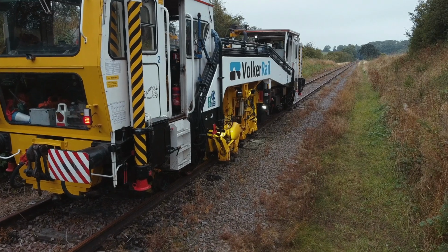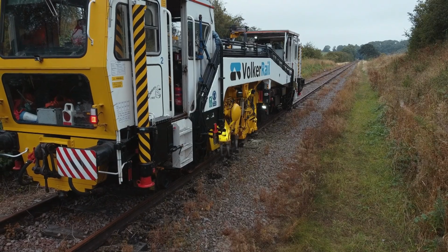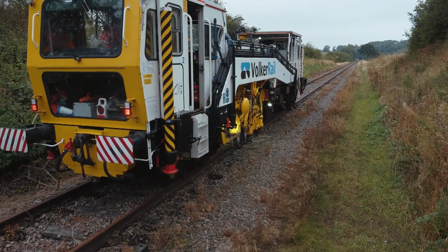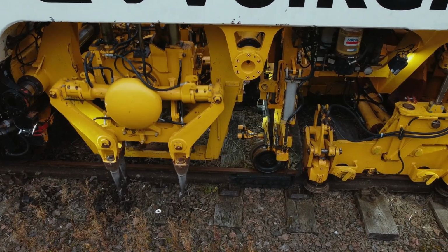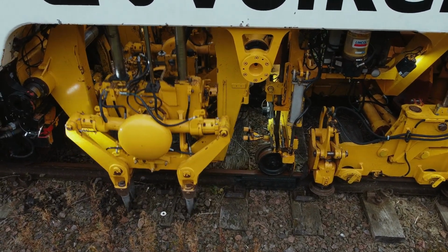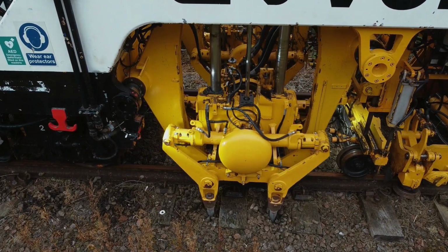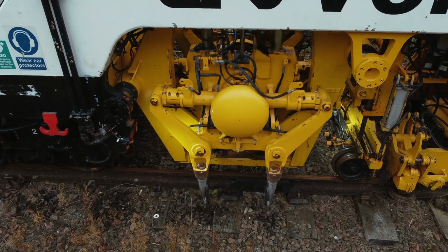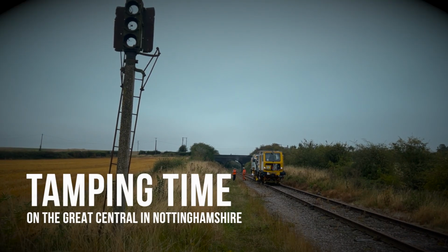Reviving a mainline railway is a big job, and when it comes to the track itself, it helps to have a mechanical hand. This is a tamper, at work on the former Great Central route through Nottinghamshire. As the line reawakens from a lengthy slumber, this machine makes light work of delivering top-notch permanent way.